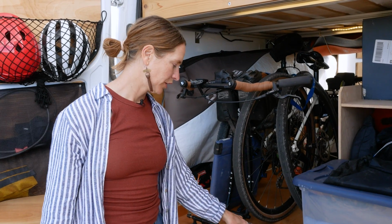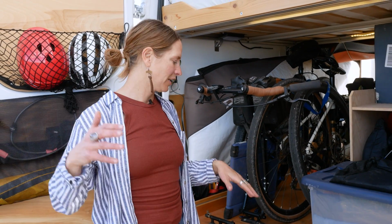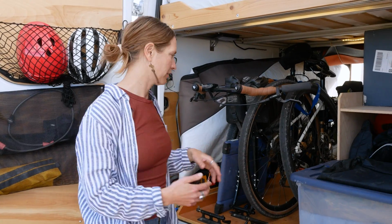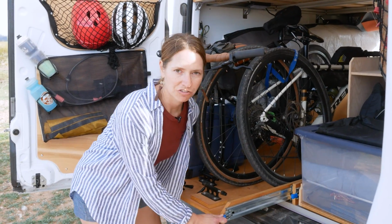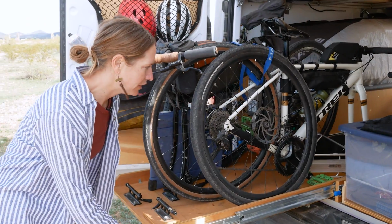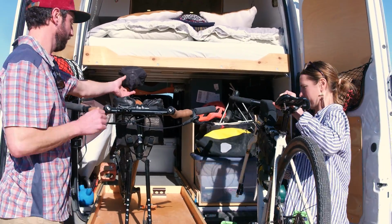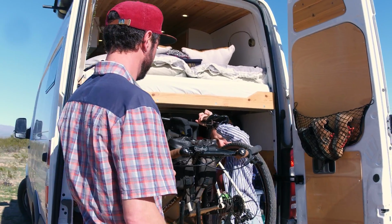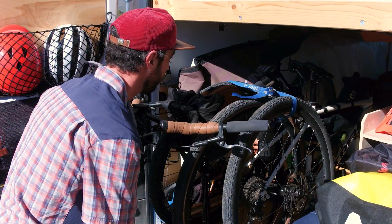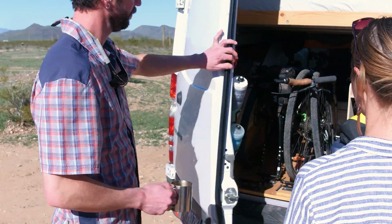Lucas has figured out, based on handlebars, based on how tall the frame is, how they would fit in here, because it really is like playing Tetris, of making sure that these two bikes can fit next to each other and not scratch each other a ton, and make sure that they fit next to the surfboard. So the storage space is designed based on the actual gear that we have and the size of it and the shape of it.